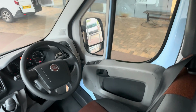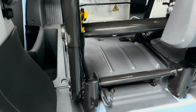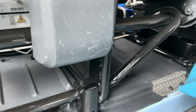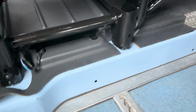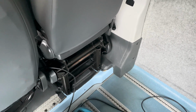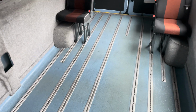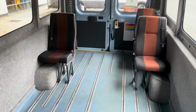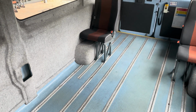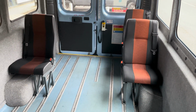We've cleaned all the headlining and the door panels, the backs of the seats, underneath the seats, as you can see. That was absolutely filthy. All the metal work. So it's as clean as it's ever going to be. Okay, let's move out of the way of the dryer. We're going to return later on to retrieve our drying equipment and get all the seating back in, bolted down, and then the job's a good one.